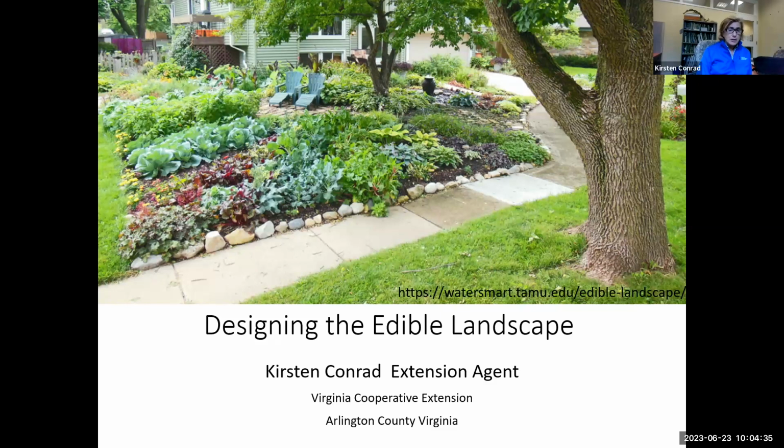So I love this picture. This is a picture from a garden that's in Texas, actually. You can see that they've created an oasis here, okay? And that's what it's all about: creating an oasis for us to use our garden resources.